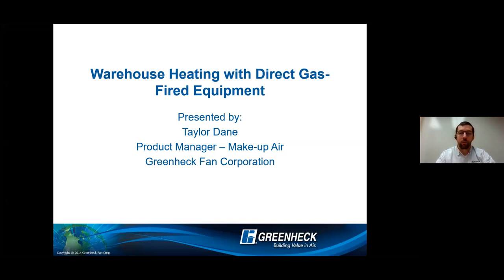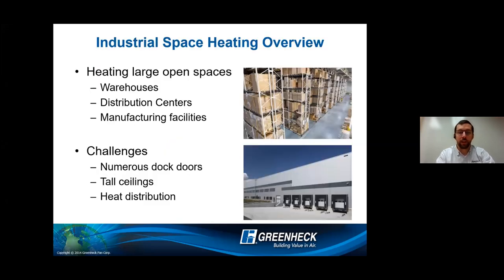Starting off with these applications, we're looking at heating warehouses, distribution centers, or other large open spaces, say like manufacturing facilities. These are great applications for utilizing direct gas fired makeup air units as your primary heating source. One of the challenges you're going to deal with in these is numerous dock doors. We have lots of infiltration through some of those doors.